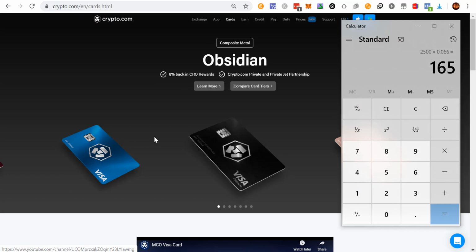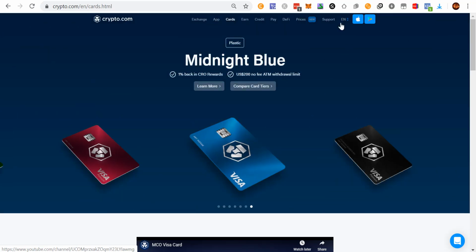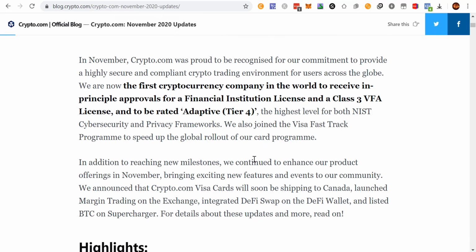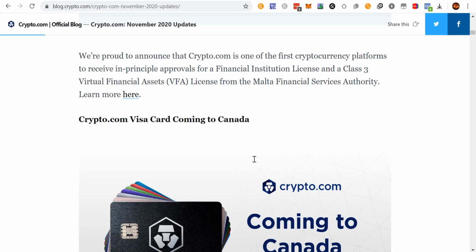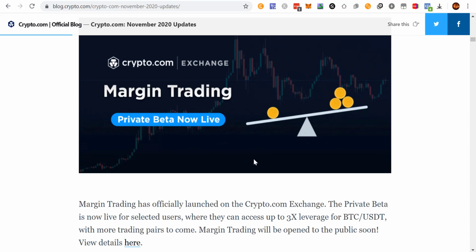I am pro decentralization. I am pro companies moving towards more decentralization. And a lot of these updates are really more about crypto.com getting in bed with the traditional financial system. I like that in the short term, and I like it from a company standpoint.